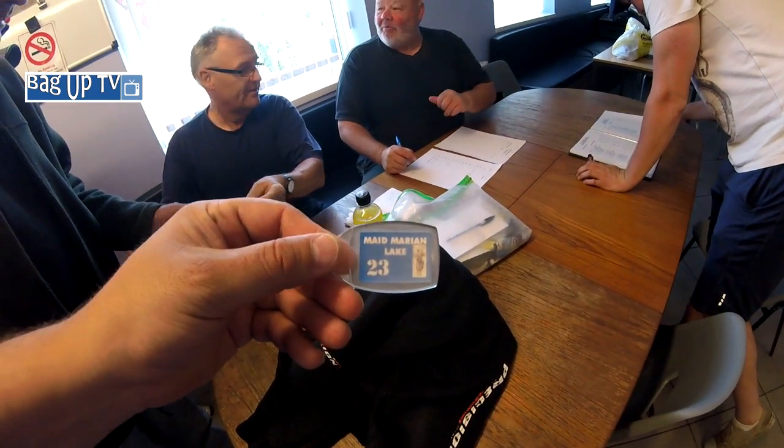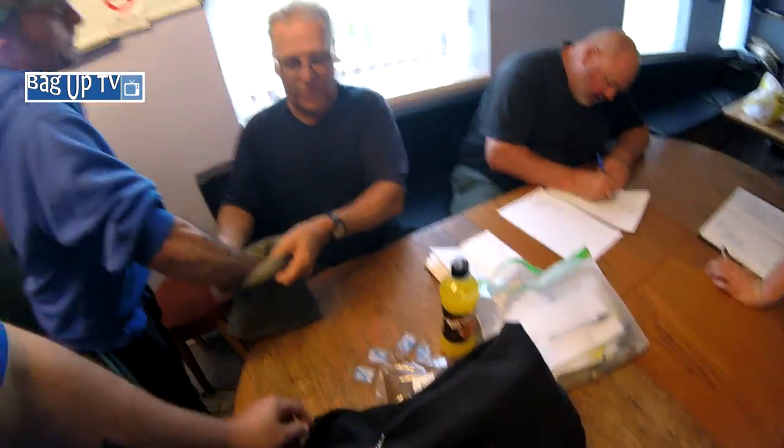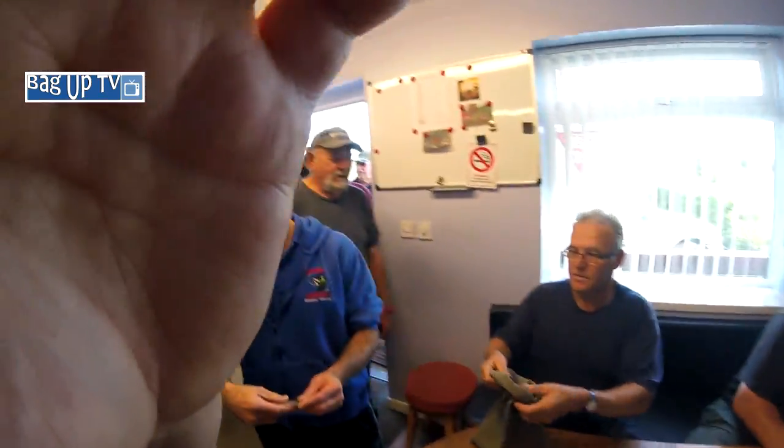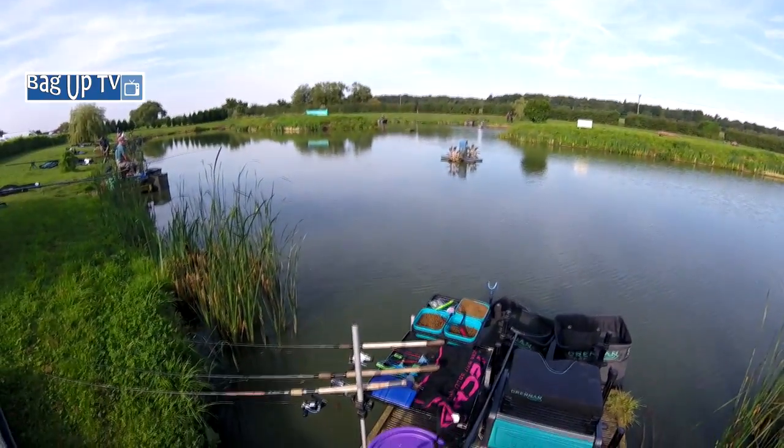So we've just drawn 23 and it's just off where the better pegs are. I'm just off the island, got an aerator just to the left of me. Yeah, it's not a too bad draw.